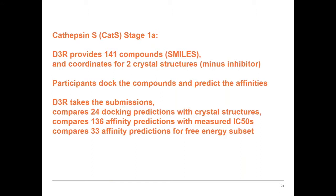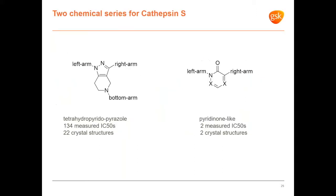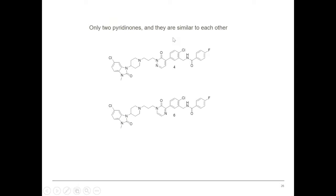D3R provides SMILES for 141 compounds and 2 effectively empty crystal structures. Participants have to dock into that. The compounds are in 2 chemical series. Most of the compounds are in the tetrahydropyridopyrazole series. I'm not that accustomed to saying that either. A couple more are in a pyridinone-like series. They're similar in the sense that the left arms and right arms across the 2 series are similar. There are only 2 compounds in the pyridinone series, both very similar to each other. They're included, I think, because you had crystal structures.